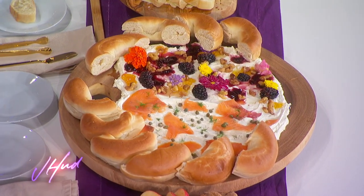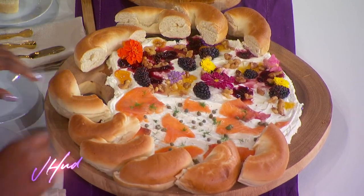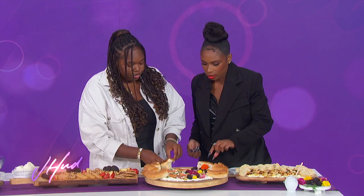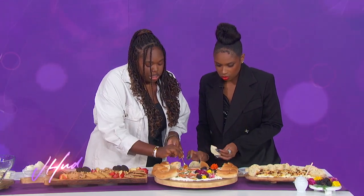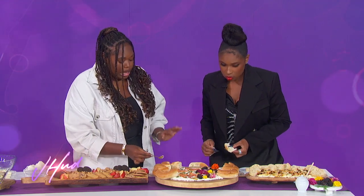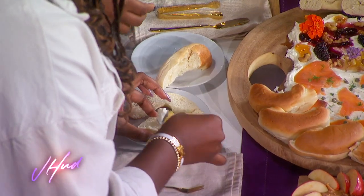Some honey. So what you usually do is you spread out the bagels. You've got the cream cheese and everything in the middle. And we're gonna try this one too. Spread it just like that. And then you're gonna take your cream cheese. Don't overdo it. You can't overdo it. It's supposed to look really pretty. And you just spread it out just like this.